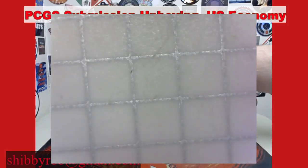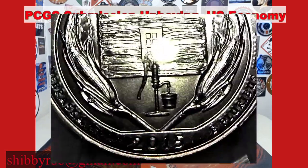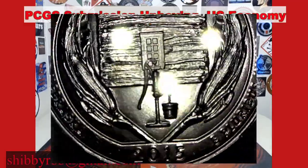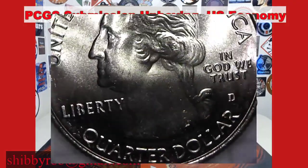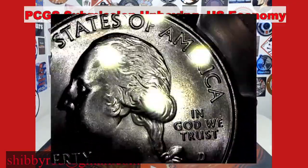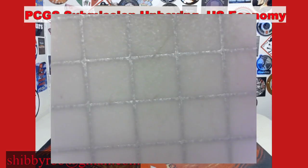So that's that. And then the last thing I want to show you guys really quickly, this quarter. And this is why I sent this one in, there are just very few marks on it. All the detail is fairly well raised, and I thought for sure this would get a 67. And I don't know what the price difference would be if I'd gotten a 67, but there's a little something on his neck below the ear there. Maybe that was the problem. I don't know if I saw that before. But, oh well, still a nice coin, pretty cool.